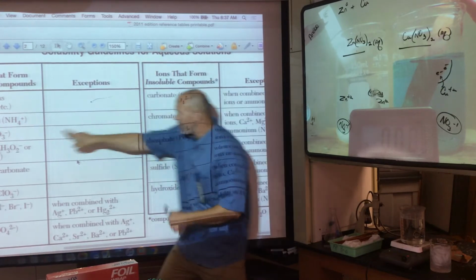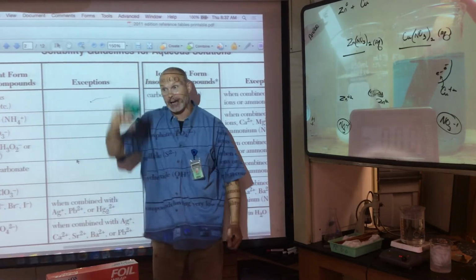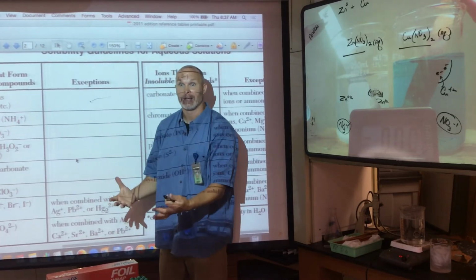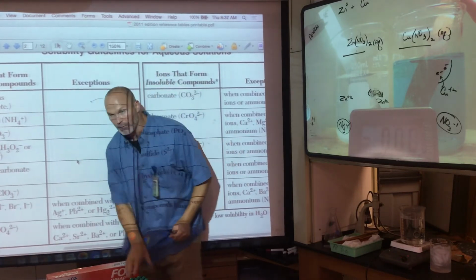Why? Nitrates are always what? Soluble, which means if you have a nitrate with the ion you want, it'll dissolve. Think with me for a second. Why does nitrates, all nitrates, no exceptions, if they're part of a crystal, dissolve?